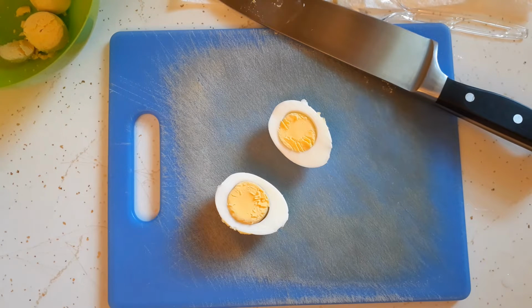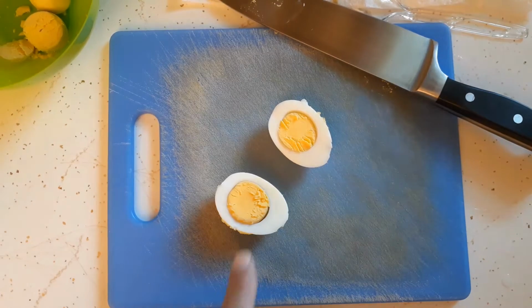And then I'll top some of them with paprika, but Glenn is actually going to top some of his with cayenne pepper. So he wants some hot deviled eggs. All right, so I'm going to go ahead and finish this, and we'll be back when we're done.